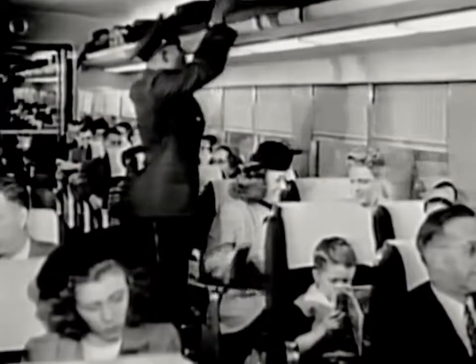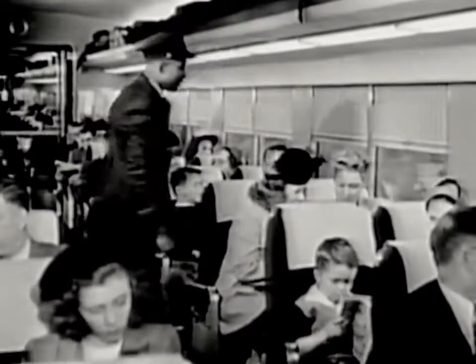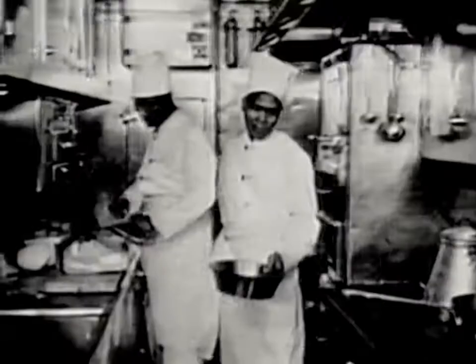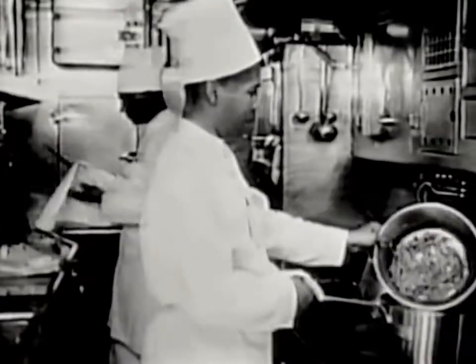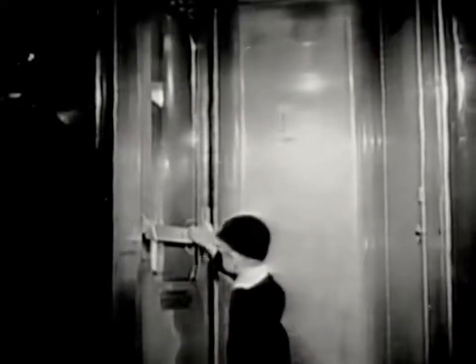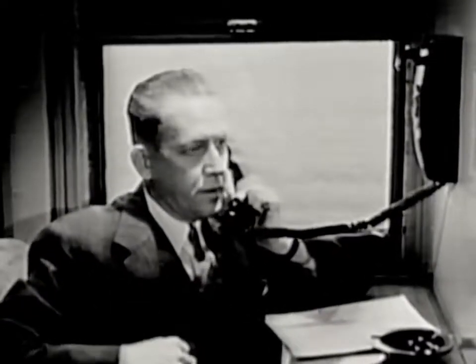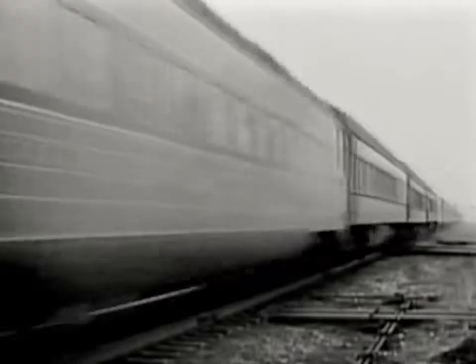There are extra comforts, too. Air-conditioned coaches, master bedrooms, each with a private bath, meals prepared by expert chefs, electro-pneumatic doors, which open at a touch, public telephones. From certain trains, you can telephone your home or your office as readily as from the corner drugstore. And still more improvements and greater comforts are on the way.